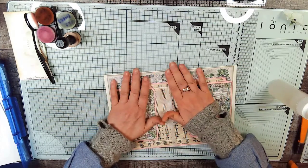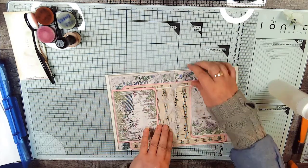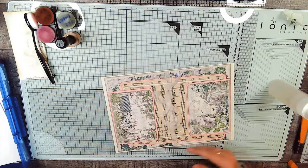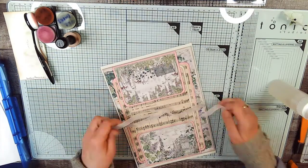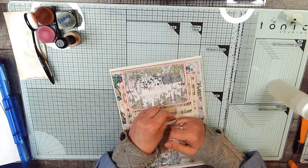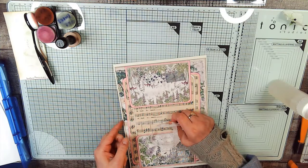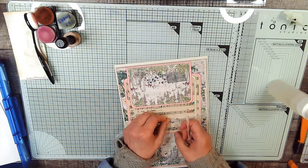So we're going to have that glued down, and put these back, and I'll just retie it tighter. You don't want to tie it so tight the page bows. So I probably should have waited and put it on the outside here. So there's a little tip: or just don't tie it so tight.